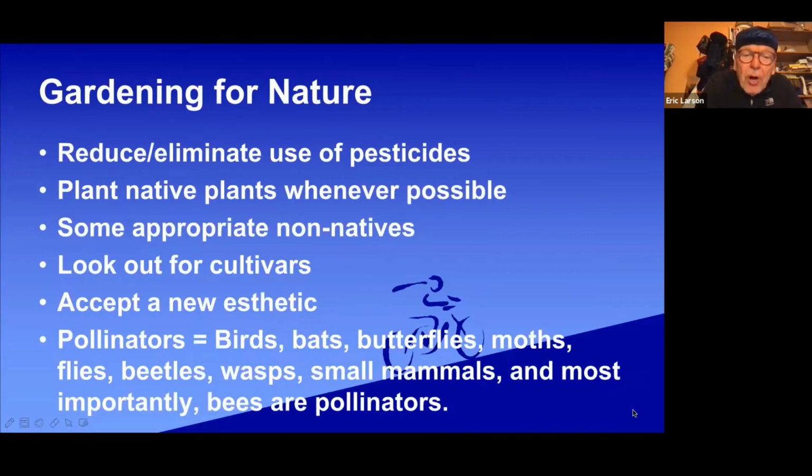So you want to plant some appropriate non-natives. You want to look out for cultivars. For instance, there are some cultivars of the echinacea that are hard for pollinators to use. They have double flowers, and some of the pollinators can't get into where the pollen is.